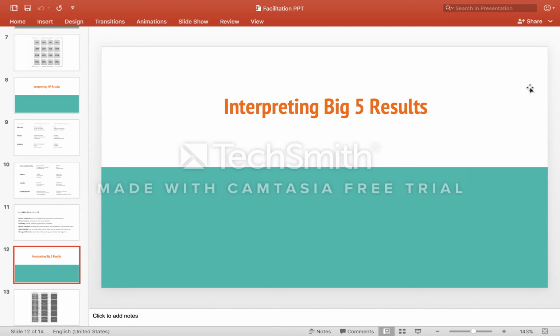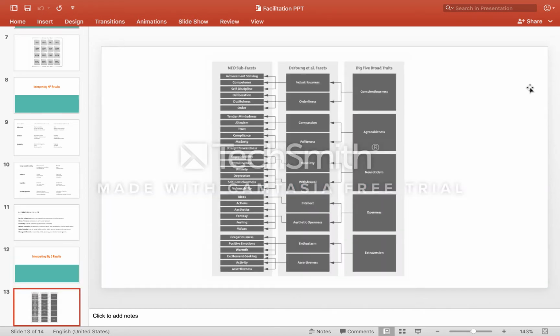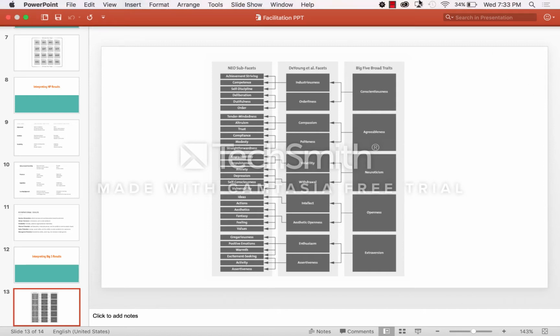Interpreting the Big Five results. There are 5 broad personality traits that include conscientiousness, agreeableness, neuroticism, openness, and extroversion. For example, if you are high in agreeableness and conscientiousness, you are compatible to being an HR recruiter.